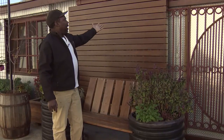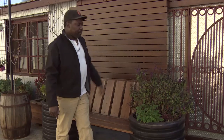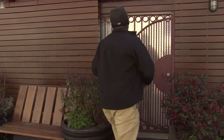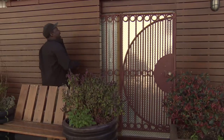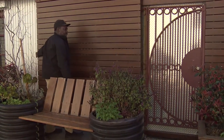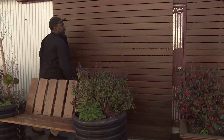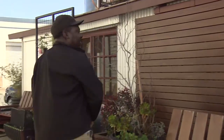And right here, my favorite part is the sliding door. We had a track that we got from a job that someone threw out, and we put it above our door, and now we have a sliding door. People walk in here and they don't even know where the door is. This is a shutter window.